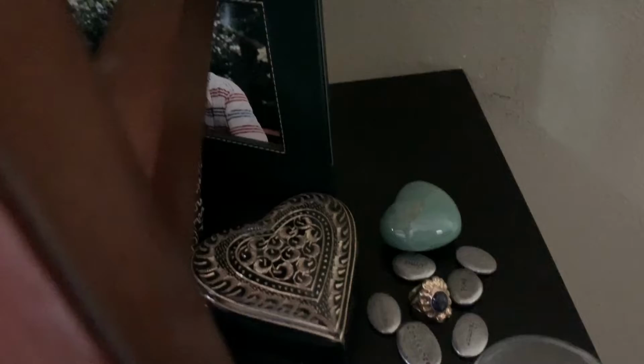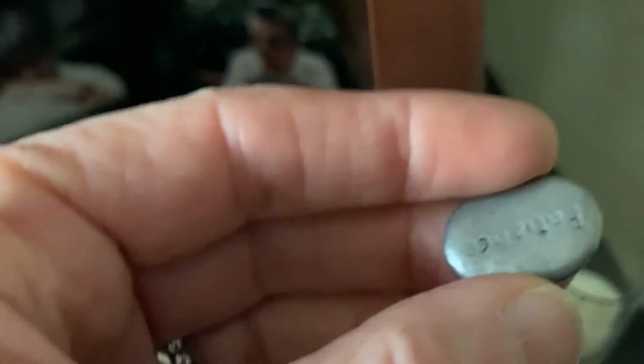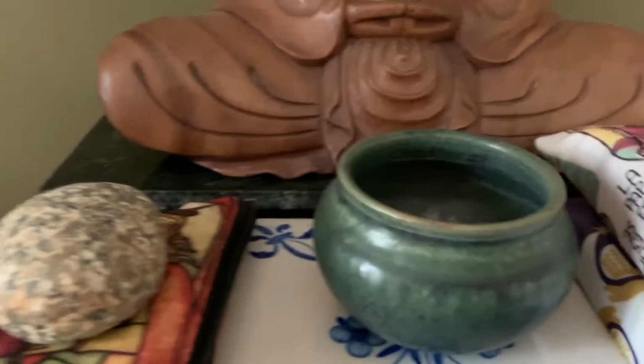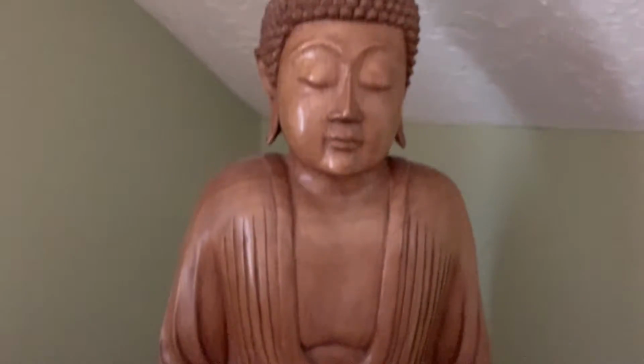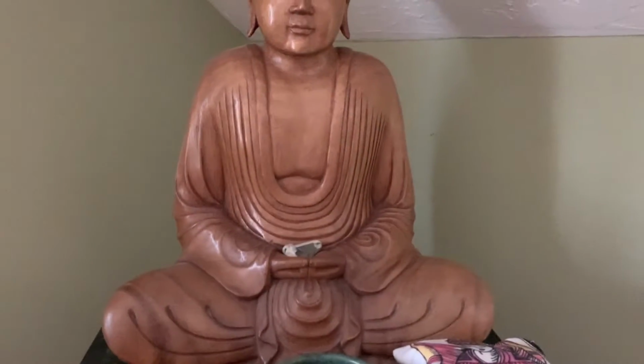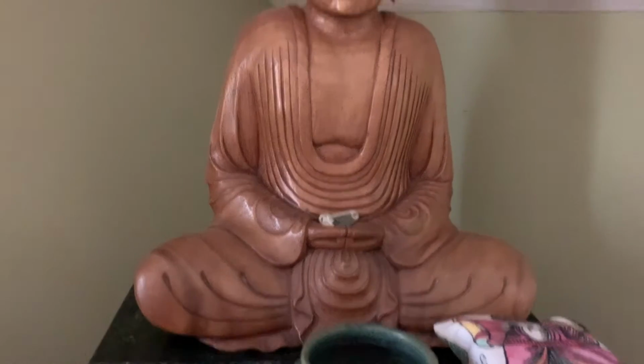A little aventurine heart. These little pebbles, which are made of some kind of metal, all have words on them. Patience. My husband gave these to me when we got married. And then a water offering to the Buddha. This is actually Amida Buddha, the Buddha typically related to Pure Land Buddhism and to faith.